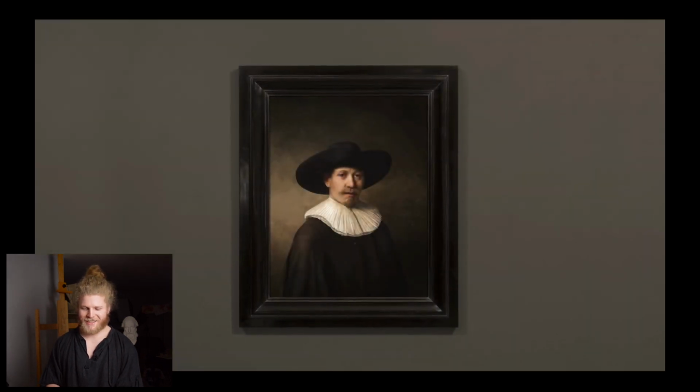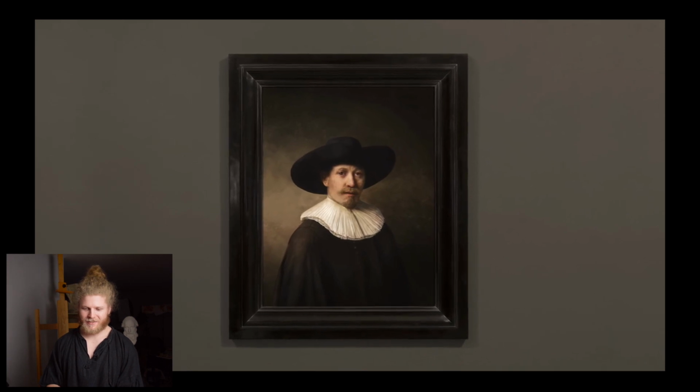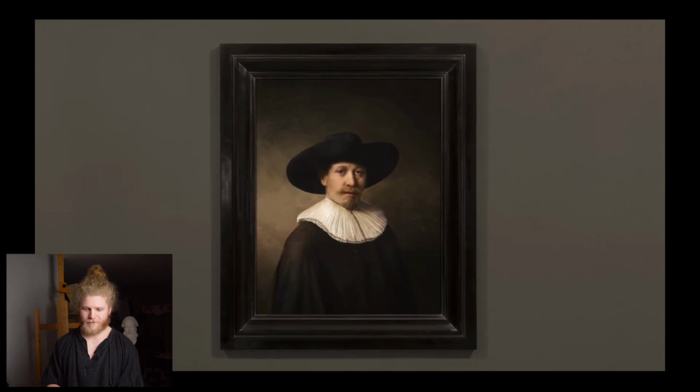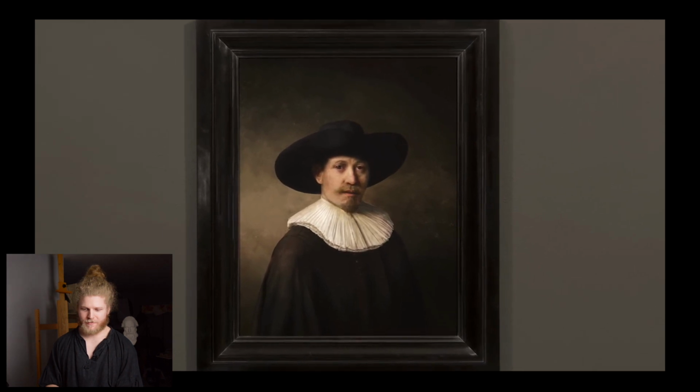It's sometimes a magical moment to see a painting for the first time, even if it's computer generated. For me, it is something special. I would have believed if I saw it in a museum that it would have been a real Rembrandt.